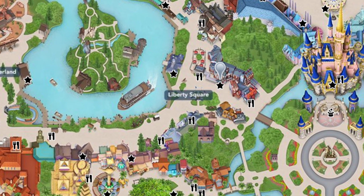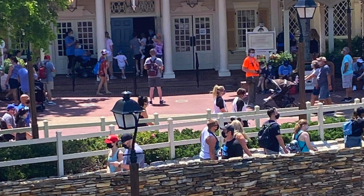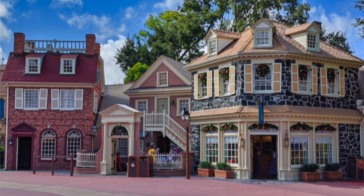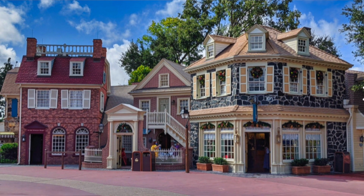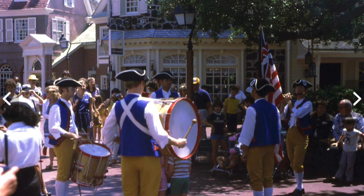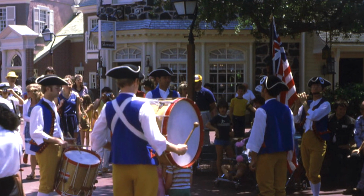Liberty Square is the smallest of the Magic Kingdom lands and is actually unique to Walt Disney World. Liberty Square opened in 1971 on the opening day of Magic Kingdom. It was one of the original Magic Kingdom lands, but it's the only land at Magic Kingdom that has had no major upgrade since it opened in the past 50 years. Disneyland has a New Orleans Square, but when Walt Disney World was being designed, the Imagineers wanted something more early American, 18th century themed, with a focus on the American Revolutionary War.